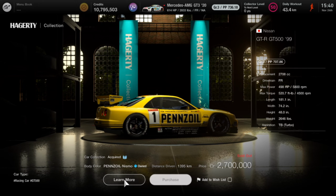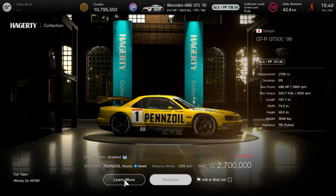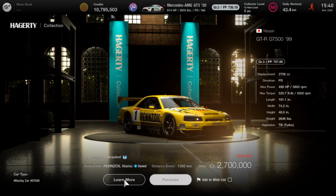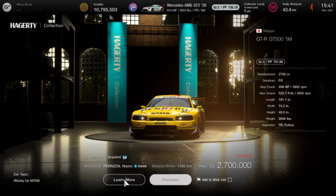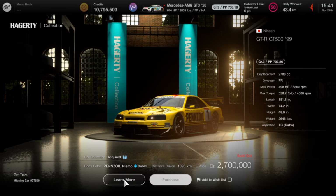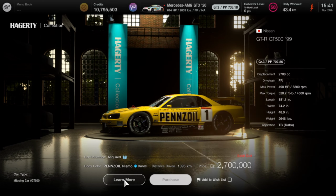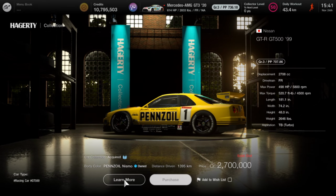It also has 710 Newton meters of torque, mated with a 6-speed sequential gearbox, and also rear-wheel drive. Back then, the regulation for a race car was that it should have a rear-wheel drive layout. If you don't know, the R34 Skyline GTRs mostly came with 4-wheel drive. And one thing is, this car also featured in Gran Turismo 2.